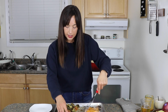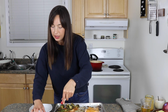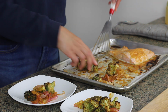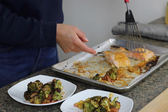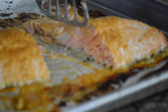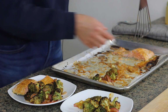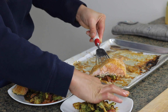So we've got the saucy, roasty, toasty broccoli. I'm gonna put a big pile of that there. So the salmon is perfectly cooked. It's just cooked through. There's a tiny bit of a darker pink bit there, but just juicy and delicious. There's no room on these plates. There's not enough room.